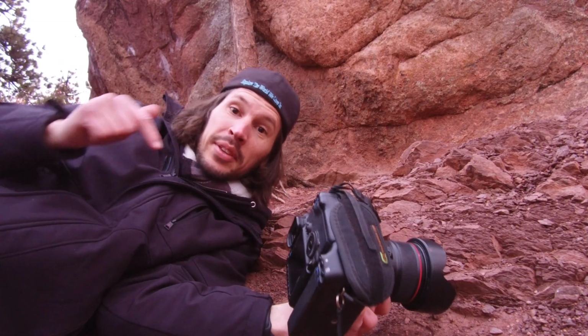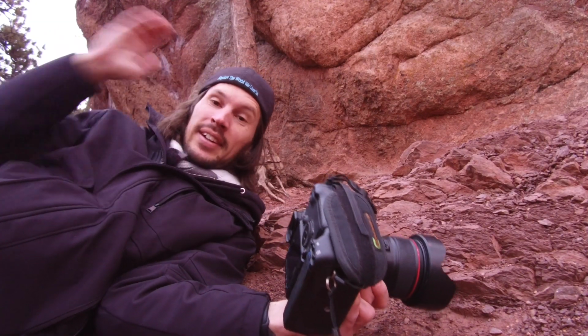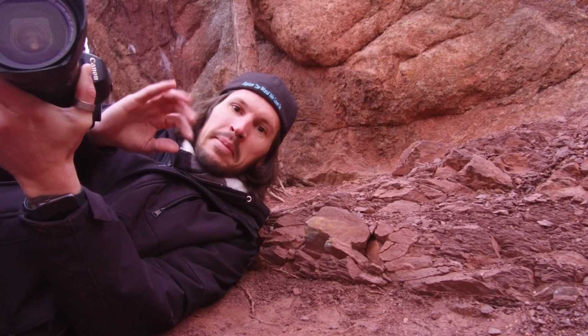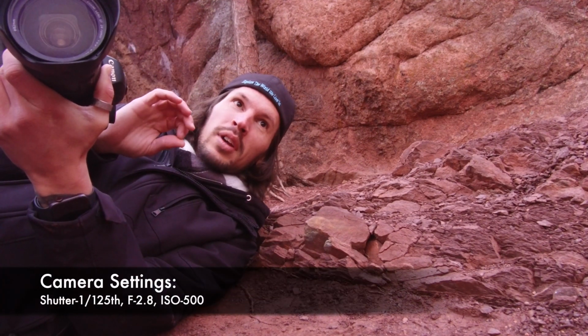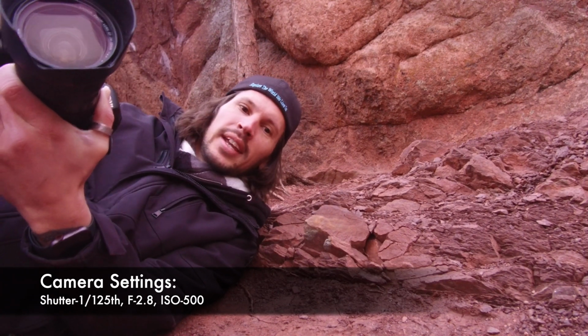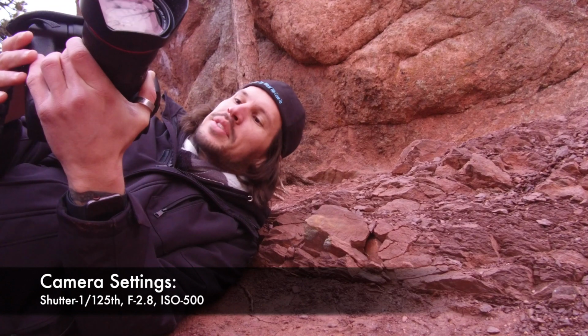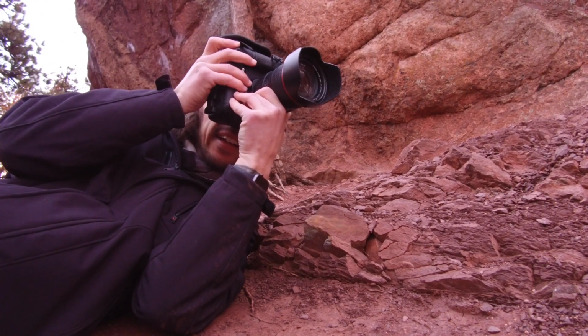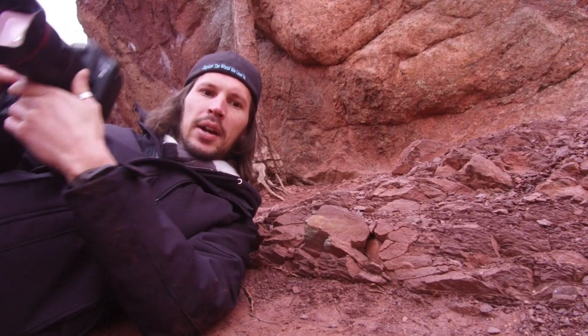Okay, so this is how low I'm getting right now to get this shot. Right now my shutter is at 1/25th of a second. Aperture still at f2.8. ISO still 500 right now. So, wow.